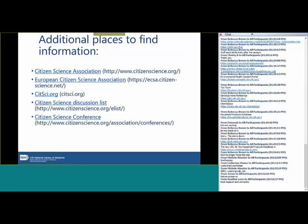Okay, and then lastly, this is a list of additional places to find information about citizen science. There are the citizen science associations, citsci.org. There's a citizen science discussion list that you might want to join, and there's a citizen science conference. I don't believe that it's annual. It may be every other year, but you can take a look to find out when the next conference is taking place and where that conference will be located.